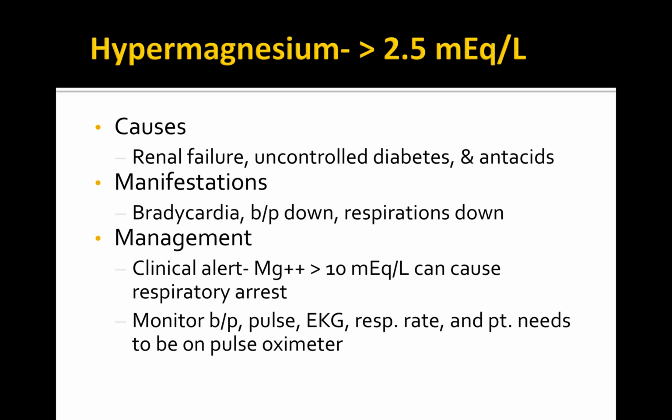Hypermagnesemia would be greater than 2.5. It causes renal failure. Whenever the kidneys are in trouble, all your electrolytes are going to be off. Other causes are uncontrolled diabetes and antacids. What's it going to look like? Bradycardia, blood pressure's down, respirations are down. Management, clinical alert: we'll give 10 mEq per liter. And again, this can cause respiratory arrest.